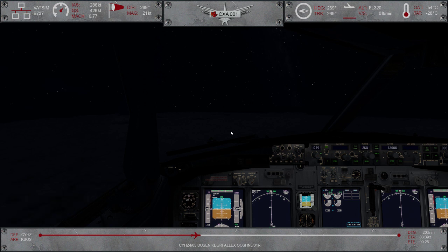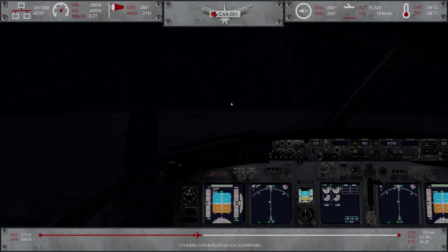Flight level 320. United 504, reduce speed 220 knots indicated. Reduce 220 knots indicated, United 504. JetBlue 2236, maintain flight level 280. Maintain flight level 280, JetBlue 2236. JetBlue 2236, reduce speed 220 knots indicated. 220 knots indicated, JetBlue 2236.